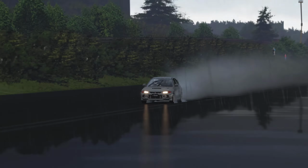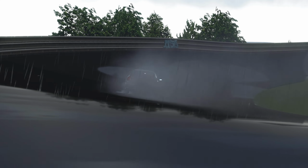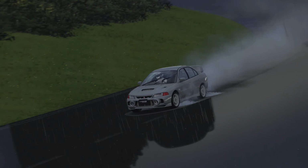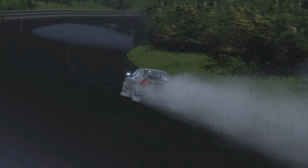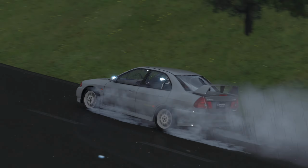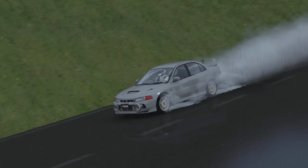The final track on today's list is the Rabaring. This is once again made by Shin. It's an R Factor 1 conversion. Still looks pretty damn decent though. And this is just a very, very weird track. This is definitely going to be one that you're doing in more road cars, and you're doing it just to mess around. It's 6.4 kilometers long as well.